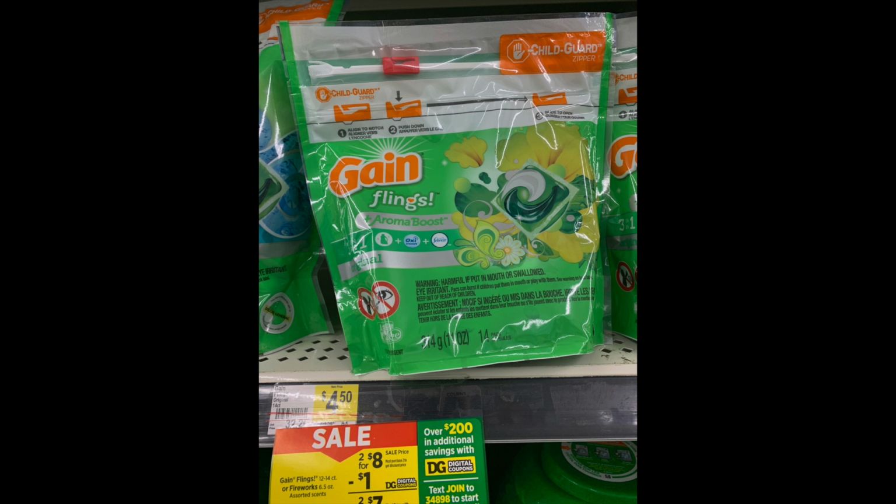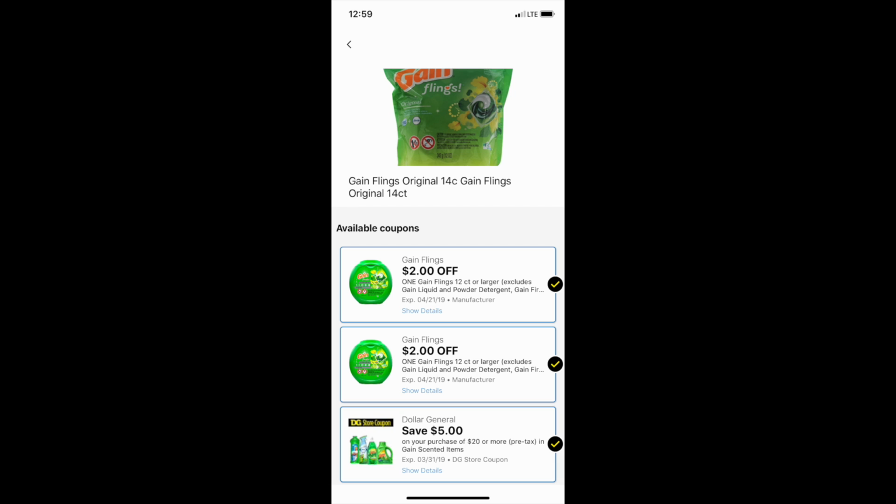The next little item that we have for this basket are 2 bags of the Gain Fling. Again, I went with Original scent because people are saying that $5 off $20 is working the best with this one. And as I scanned it, everything was showing up for this guy: the $2 coupon along with the $5 off $20. So I would grab 2 of these bags.